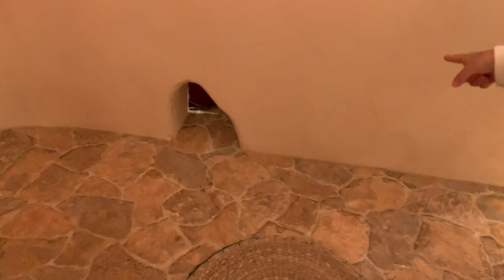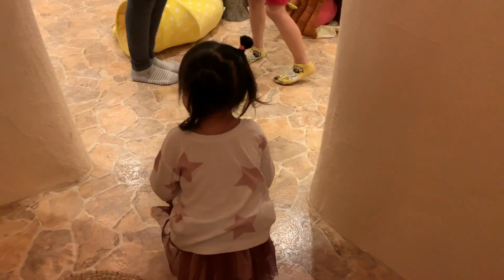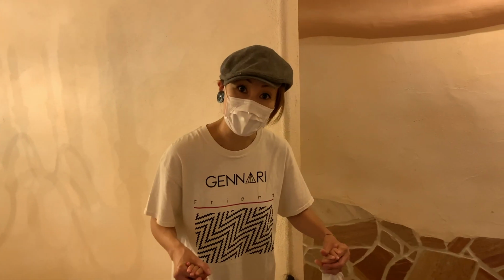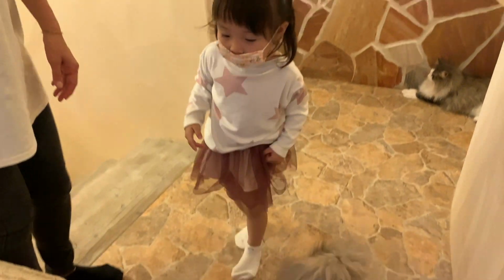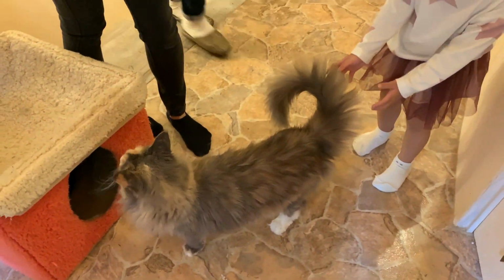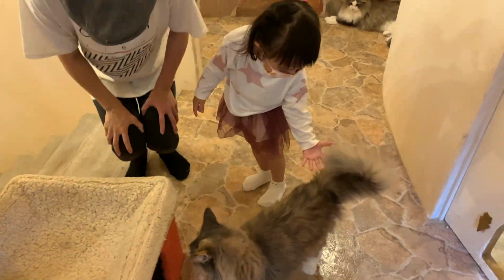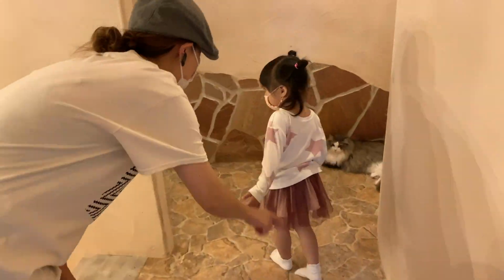Can you show us where the cats go? It has a little doorway for the cats to go in and out. Where is it? Show me. They have a cat bathroom right next to the human bathroom. The entrance is so much smaller and it's really cute.